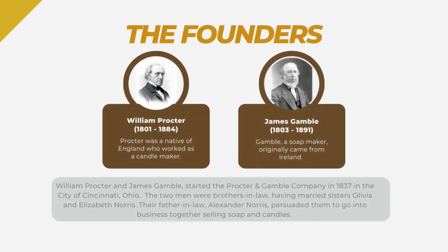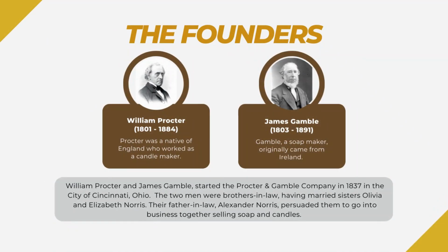Let's start with the founders. Procter & Gamble is an American consumer goods giant specializing in a wide range of personal care and hygiene products. P&G was formed in 1837 when William Procter and James Gamble met by chance. Procter was an English candle maker in Cincinnati, Ohio, while Gamble was an Irish soap maker. The two entrepreneurs married sisters Olivia and Elizabeth Norris.